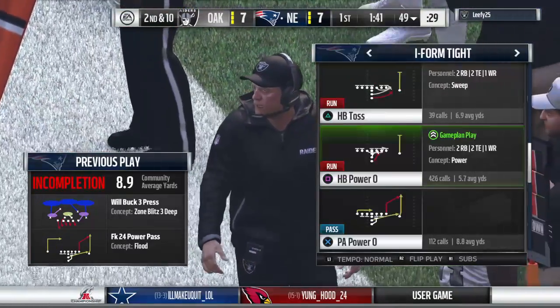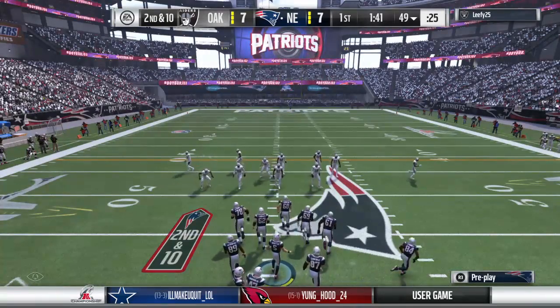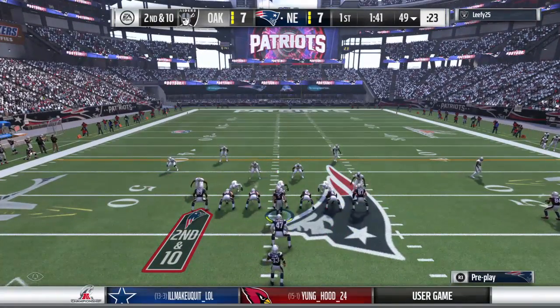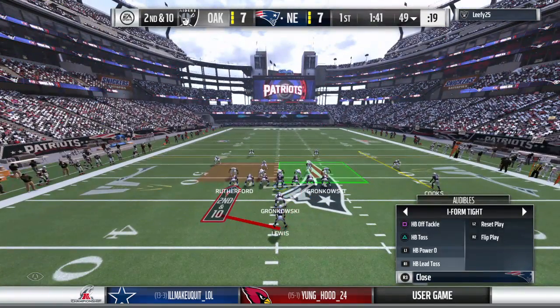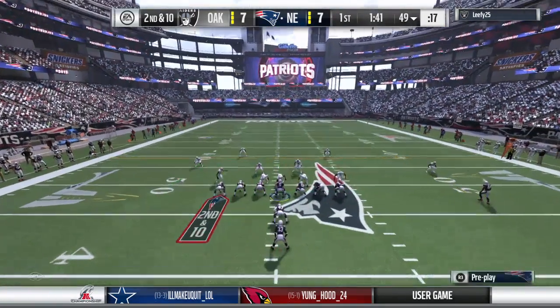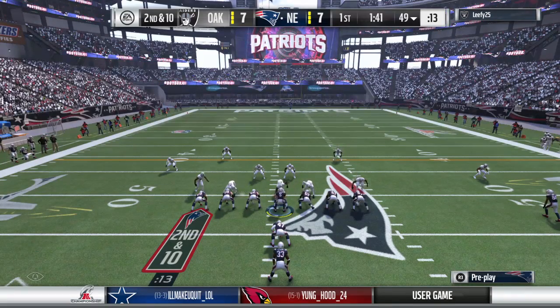If someone's trying to throw the ball and you can put pressure on them and make it tough, that's only going to help your defense. Yeah, he's been hurried. He got rid of it before taking the hit, but incomplete. The defensive line disperses a little bit here, maybe expecting a pass.